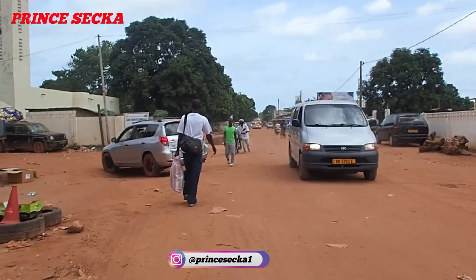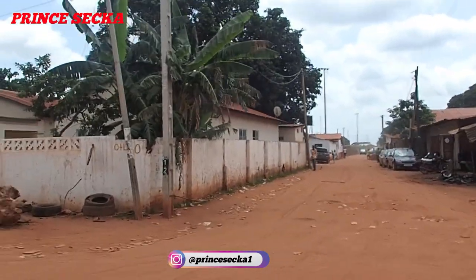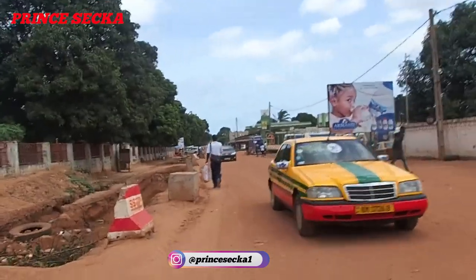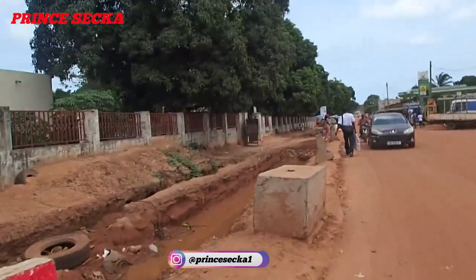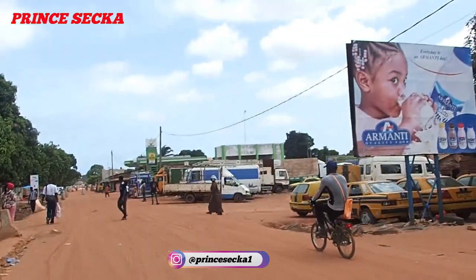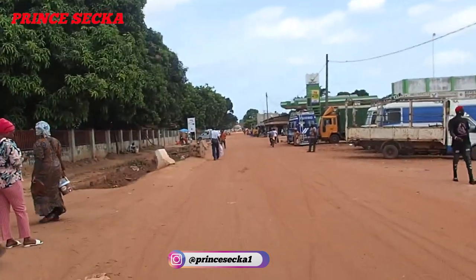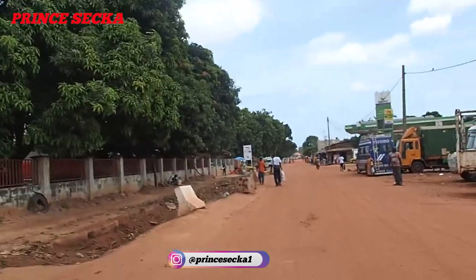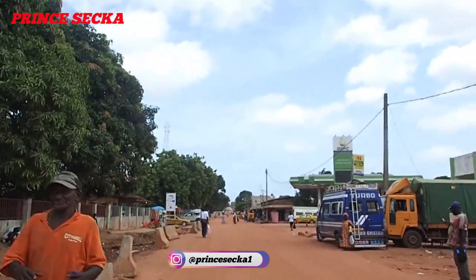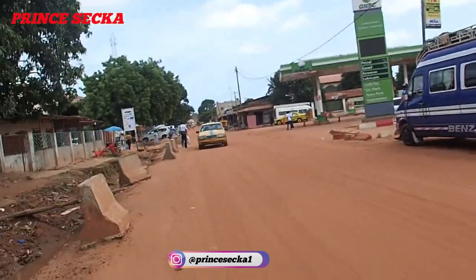Guys, you see what you get here on this street of the Gambia. That's the road that goes to Buffer Zone. And this was the former Bundung Magistrate Court complex. And there's a garage. Oh, it is still in use. Guys, this is the Gambia. This is one of the streets here in the Gambia.